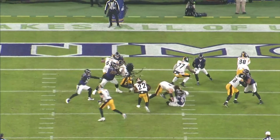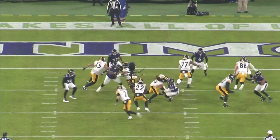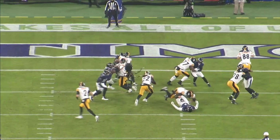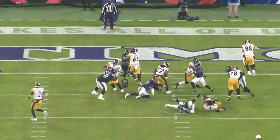Love the leverage that Jones plays with here, setting kind of inside out, and a really nice reach here by Dan Moore, because the backside linebacker is going to flow a little bit quicker to the play side. He just does a good job getting to that right shoulder and sealing him off really effectively.